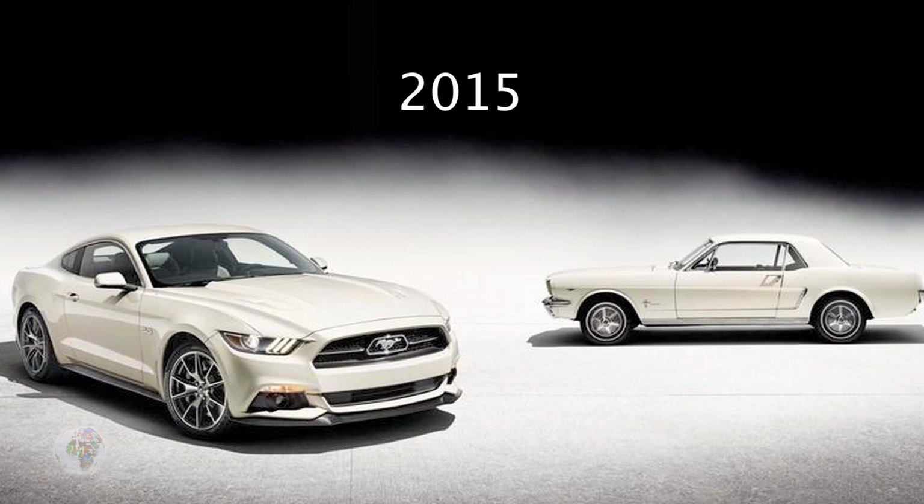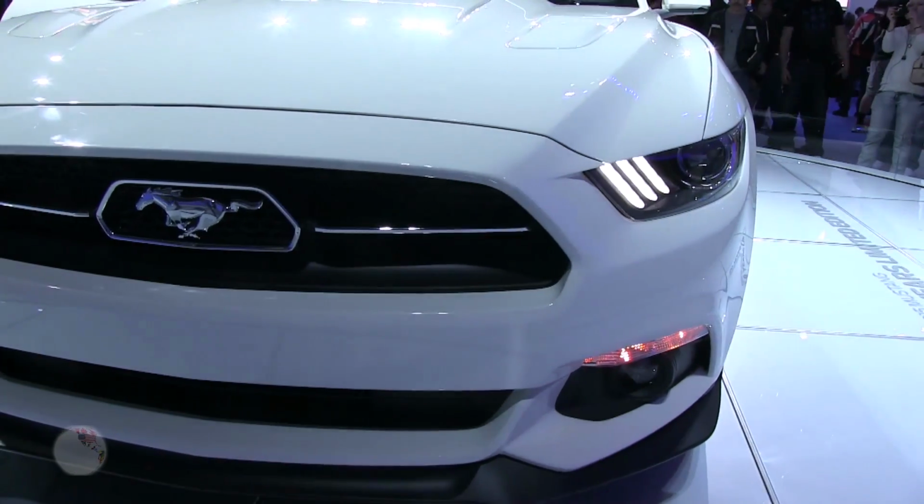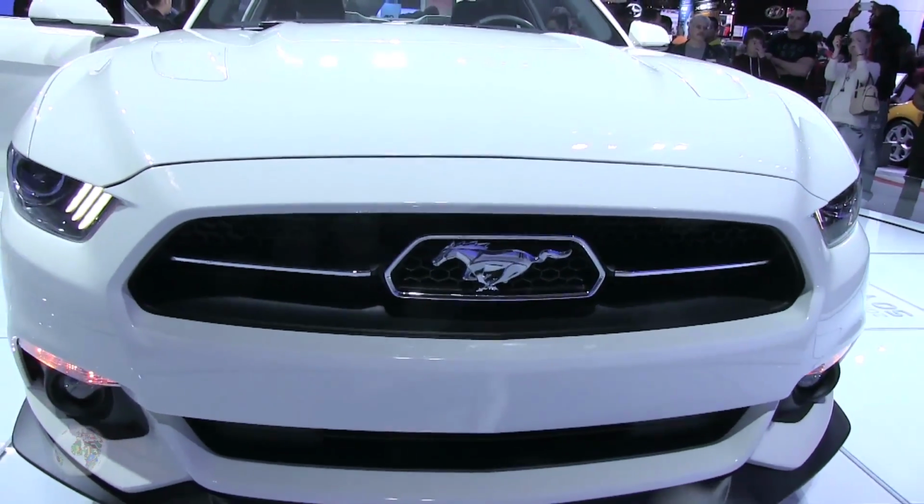In response, General Motors created the Camaro, Chrysler created the Plymouth Barracuda, and Dodge the Challenger. But only the Mustang has remained in continuous production for the last 50 years, making it one of the oldest automotive nameplates. And so that brings us to today, April 2014, at the New York International Auto Show, where Ford is showing the 50th anniversary edition of its new 2015 Mustang, the 6th generation.